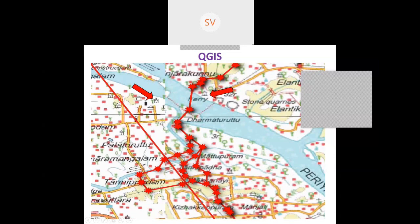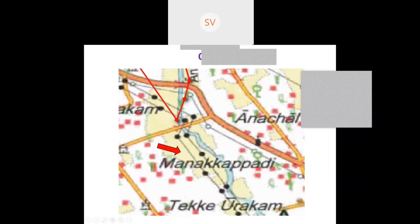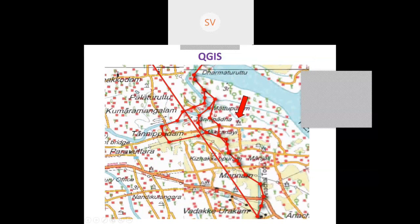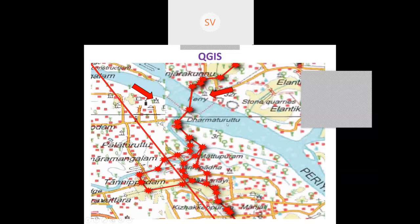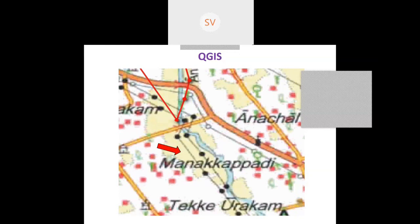Now we have reached the Paravur tap point. In a minute, you will see the actual location, that crossing point. You can get the correct name from this, Dharmanthurit. So this is the first step in preparing: identifying the route from Google Earth. Till now we have not gone to site. From the computer only we are identifying the preliminary route.